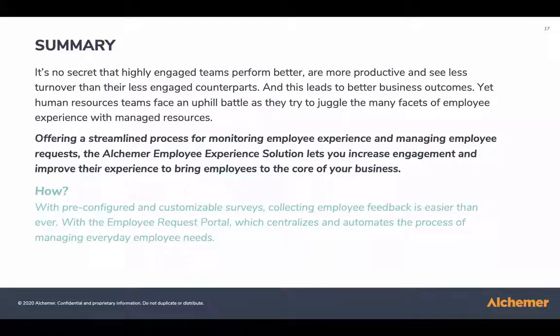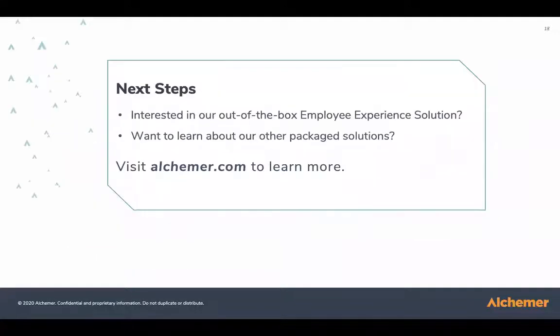In turn, this allows you to focus on increasing engagement and improve employee experience to bring employees to the core of your business. These benefits are possible because of the automated and process-driven workflows that have been pre-configured using Alchemer's features and functionality. So if you're interested in learning more about our out-of-the-box employee experience solution or want to learn about our other package solutions, please visit alchemer.com to learn more.